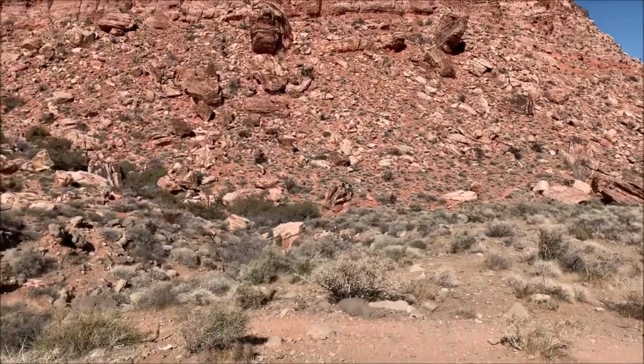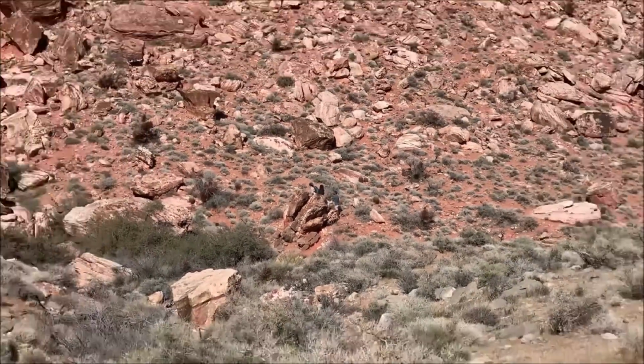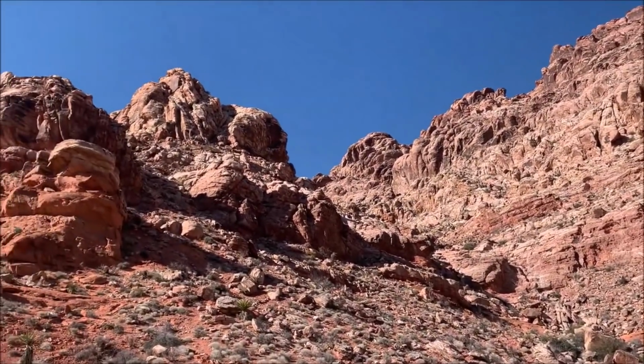But there is a lot of people out here. You look really close, but still very quiet out here. Just the way I like it. Very peaceful.